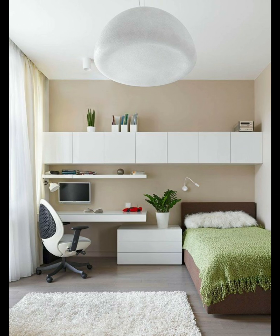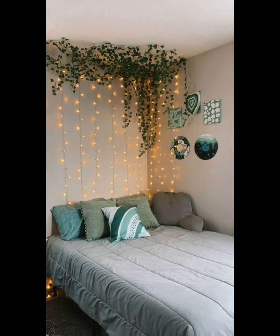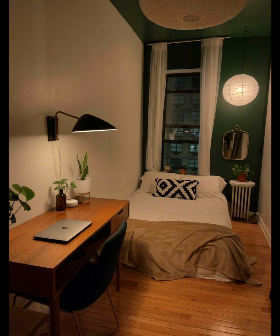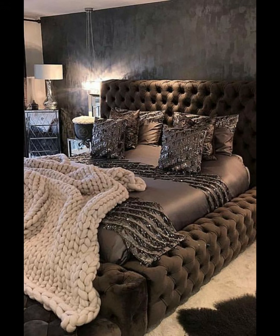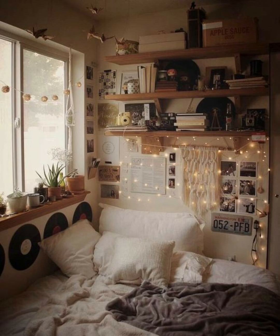Lighting is another important aspect of bedroom design. A mix of natural and artificial lighting can create a warm and inviting atmosphere. Overhead lighting can be supplemented with bedside lamps or floor lamps for added ambience, while dimmer switches can help create a relaxing mood for bedtime.